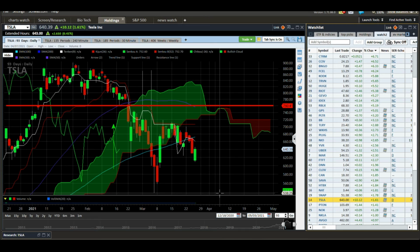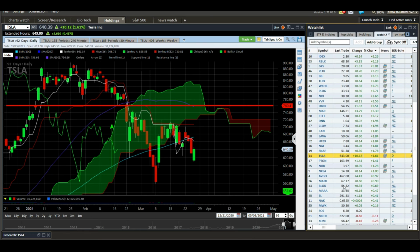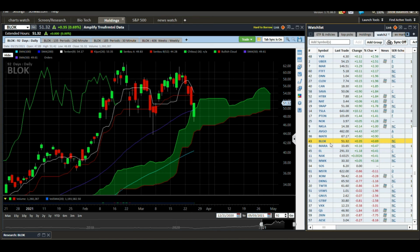Let's see what Tesla did today. Small bounce. Little bullish candle doesn't mean anything in this pattern. It's all part of the downtrend here. BLOK. Same thing, bullish candle, but still fits in with the downtrend. Starting to break below the 50 moving average. Yeah, we went into the cloud and closed up here, so these patterns can take time to work themselves out. I wouldn't get all excited and start piling into things just because we had one green day. You got to look at your charts. You got to take all these things into account.